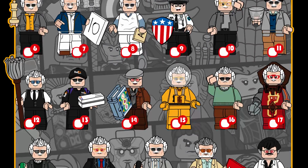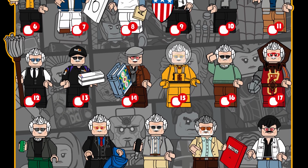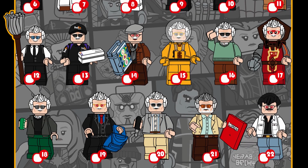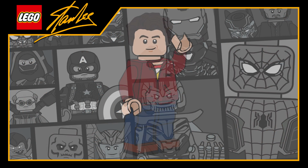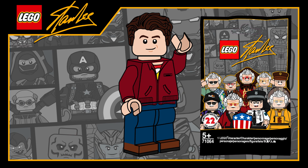Anyways, I'm really happy with the way that the packaging turned out, and it's probably my favorite packaging that I've ever designed so far for any series. But that's all that I've got to say about this series. It's been in the works for a while, and I think that this is a nice little way to honor Stan Lee and his long and impressive body of work.